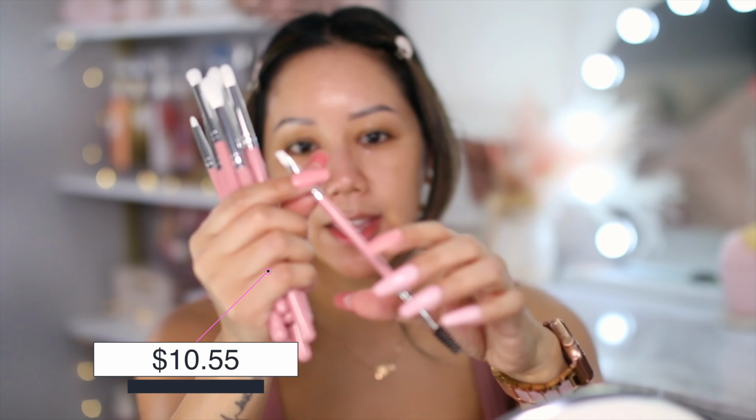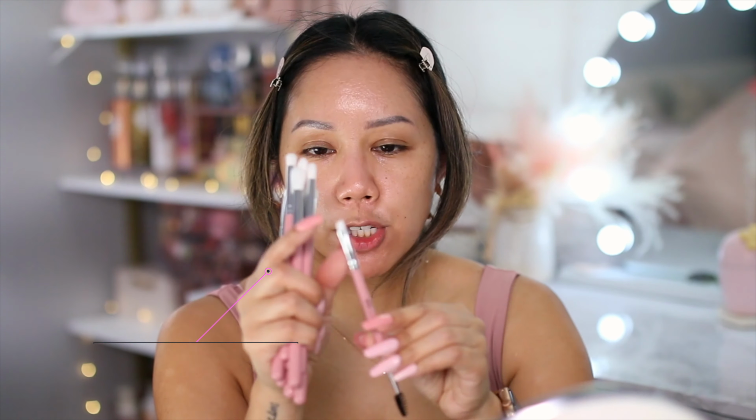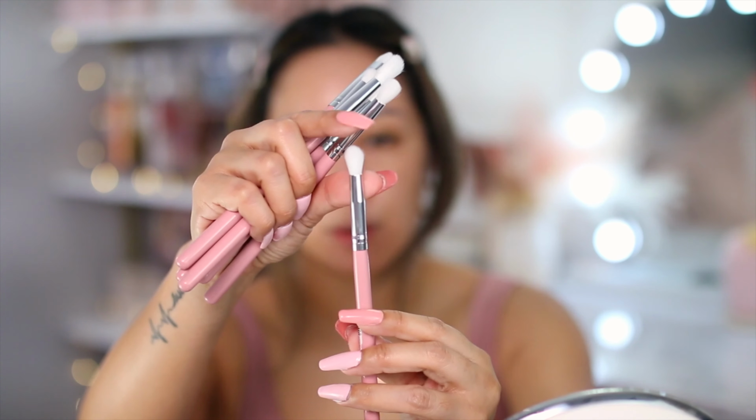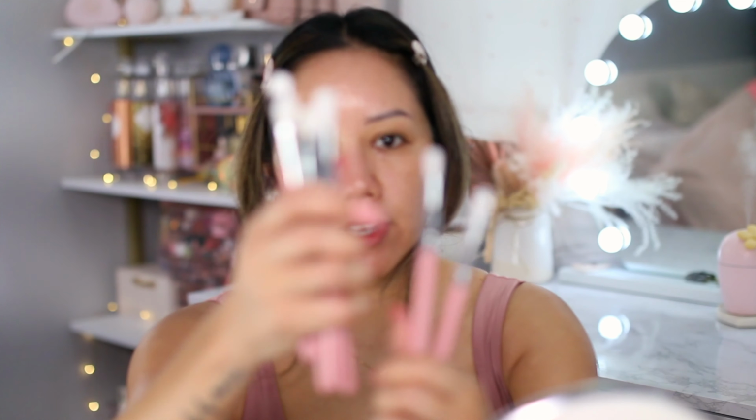So we have even an eyebrow brush, the angled brush, and then a spoolie at the end, which we will definitely try, but for brows, I do prefer the ones where it's more of a dense bristle, a little bit more tapered at the top. This one is a little bit more of a dome shape.